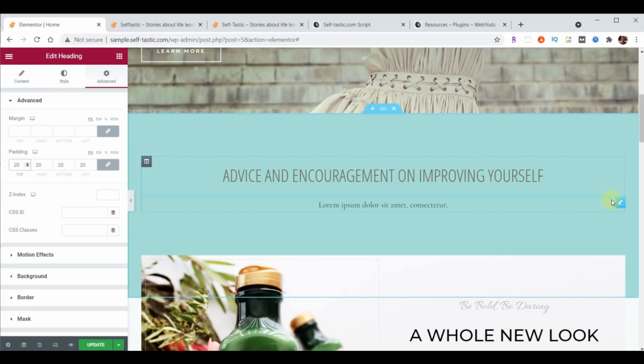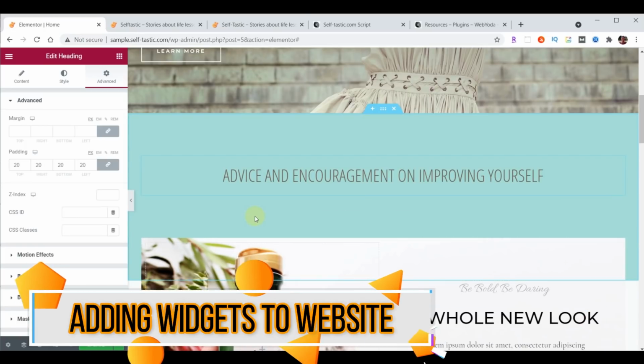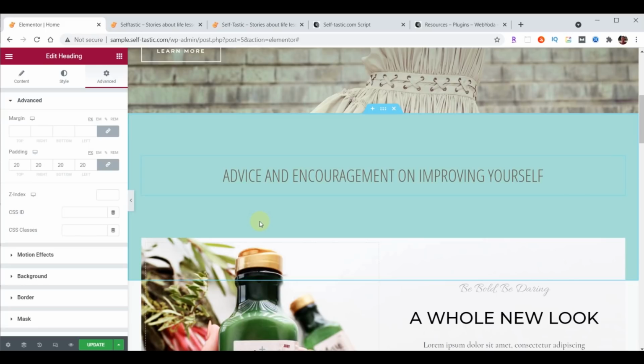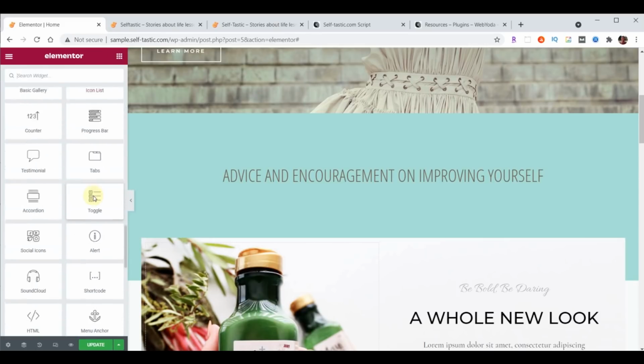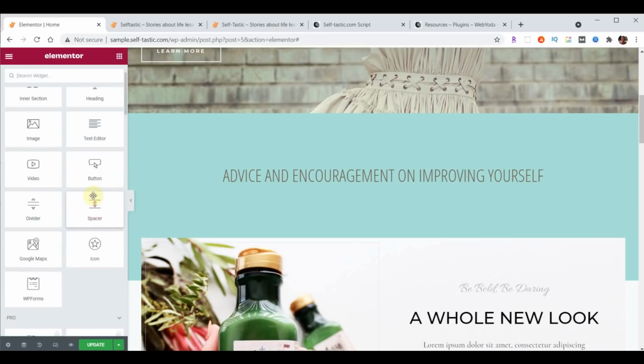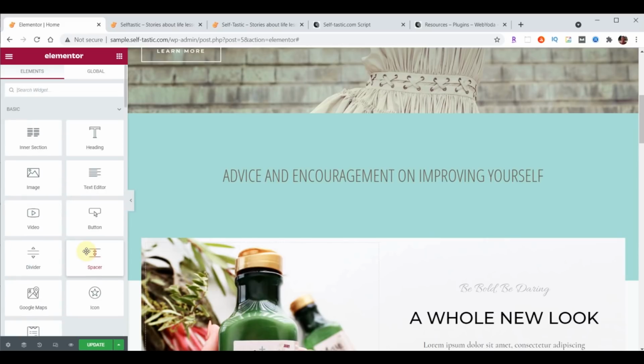Now I'm also going to delete this widget. I don't need it. And now we're ready to add a widget to your Elementor environment, which we haven't done yet. To add widgets, we have to get to the collection of the widgets. To get there, we choose this icon right here. And these are the different widgets we have at our disposal. Notice some of these have locks on them because we don't have access to those. The one we want is the one at the top. It's called Inner Section. Basically, it allows you to make a section inside of a section.